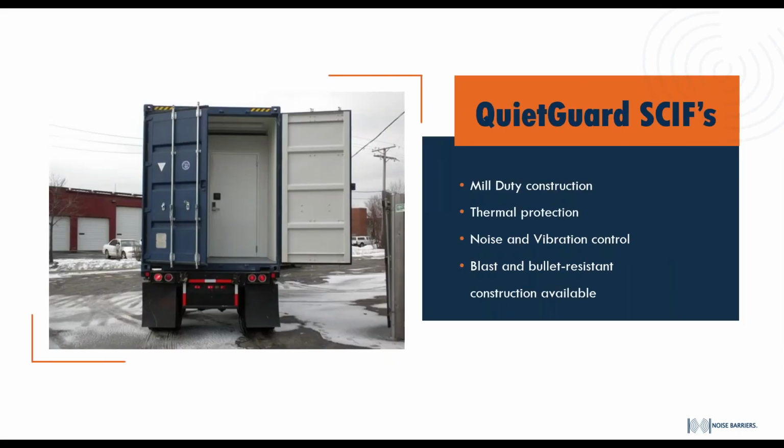In our Quiet Guard skiff applications, those are going to be designed to a mil duty construction. They would typically have thermal protection, noise and vibration control, and can be blast and bullet resistant. In this case, this was built in a container so that it's a fairly stealth application.